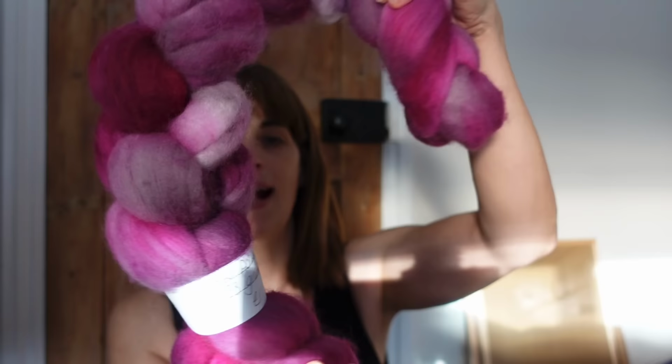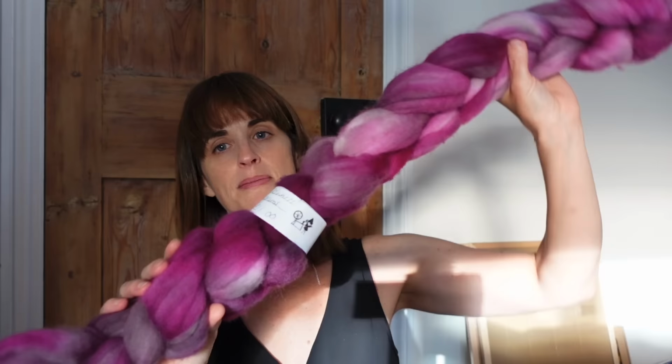fleece. Fleece? Is that what you call it? Fluff? Cloud? I don't know. But this is what I got. So it's Witchy Crafty Lady. There we go. And this is Superwash Polwarth, 98 grams. It looks like, to me, autumn berries. And I cannot wait to get started and see how it transforms.